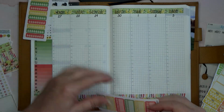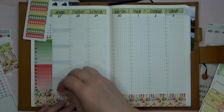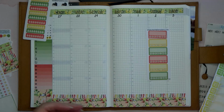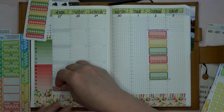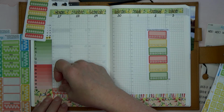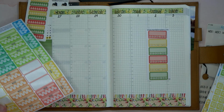I think this time I'm going to put these trackers. No, I'm not. I'm going to start with mood. I'm all over the place, guys. I'm going to tell you, this week has been a struggle for many reasons. It's not just one, it's just been a struggle.